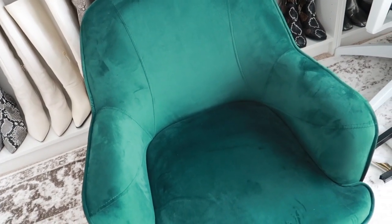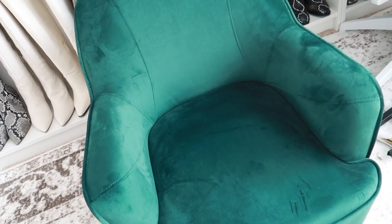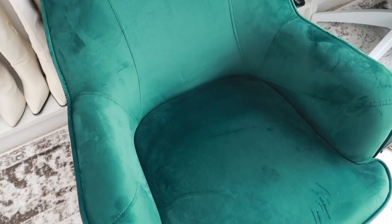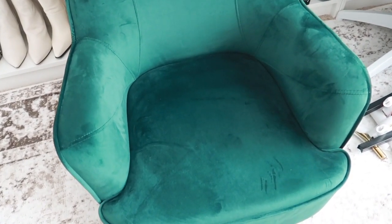So I was nervous. Honestly, when it came and I opened the box completely, I was like, oh, it looks a little tealish or hunterish. I wanted more of an emerald green. But like I said, the camera doesn't do it justice, and that was at the end of the day. It looks great now that it's out and the sun's up. So I cannot wait to put it together and I can't wait to show you where it's gonna go.